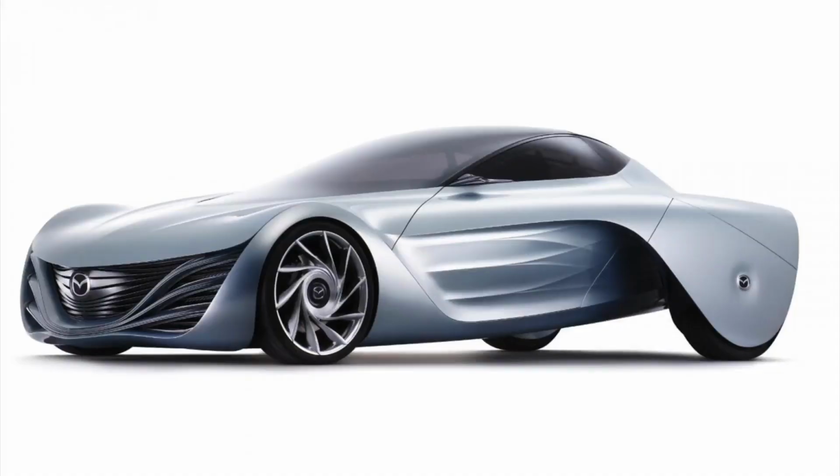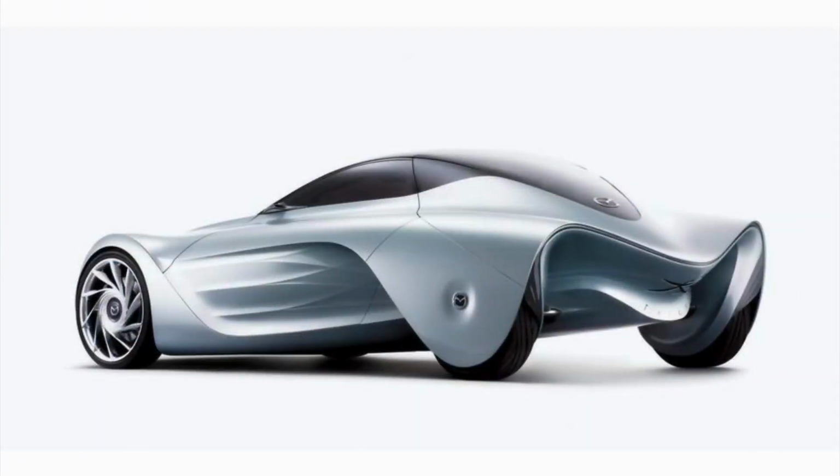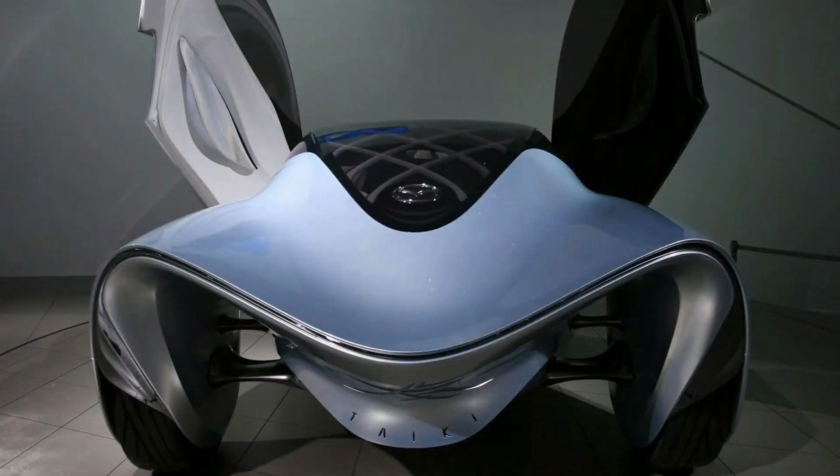The Mazda Taiki is the 4th vehicle featured in the series, and the name Taiki means atmosphere, which is fitting, noting the car's atmospheric-like top. The rear wheels are set out from the body, and an all-glass canopy goes around the driver and the passenger.